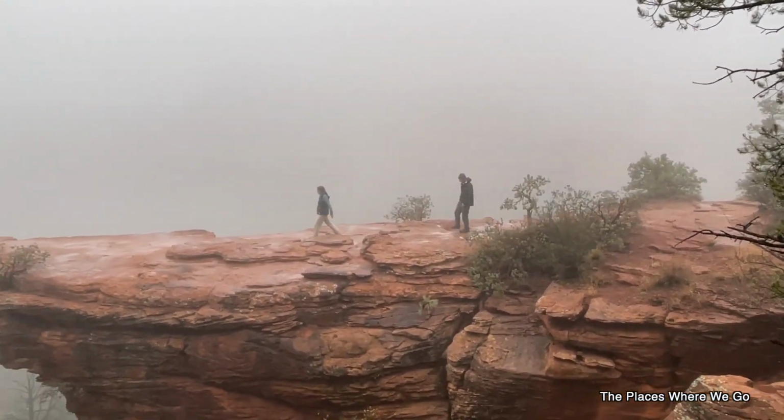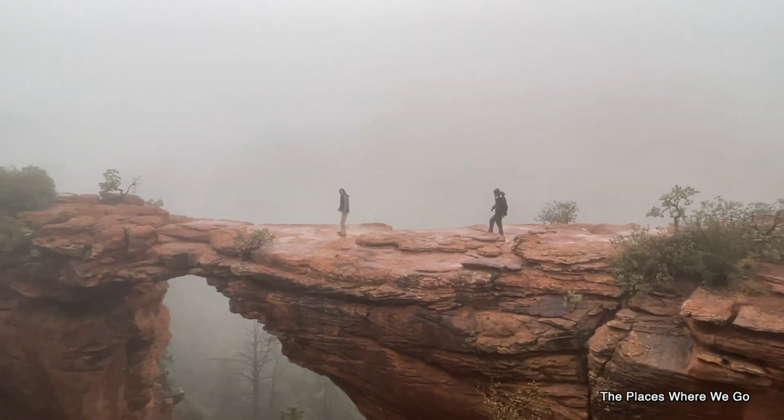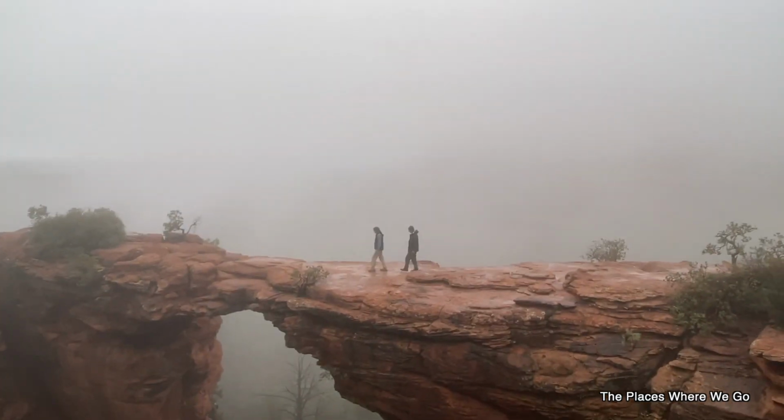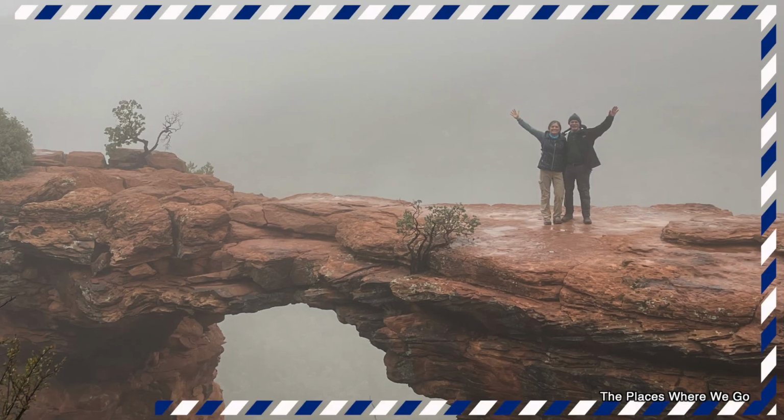We made our way onto the bridge. We got our photos taken, I think some videos. We had awesome photos. It was great. It was a very, very wonderful experience. I would do it again. It was a great hike, too. Yeah, I liked the hike.